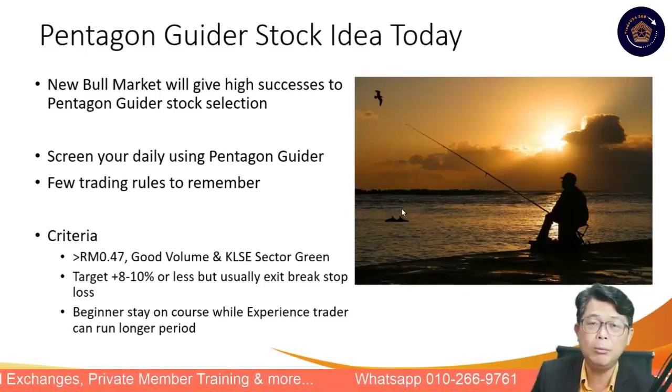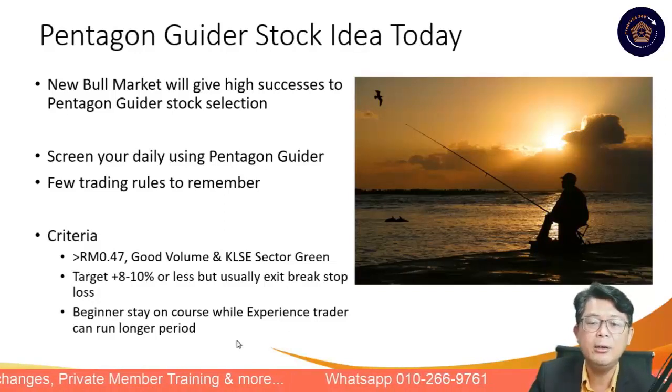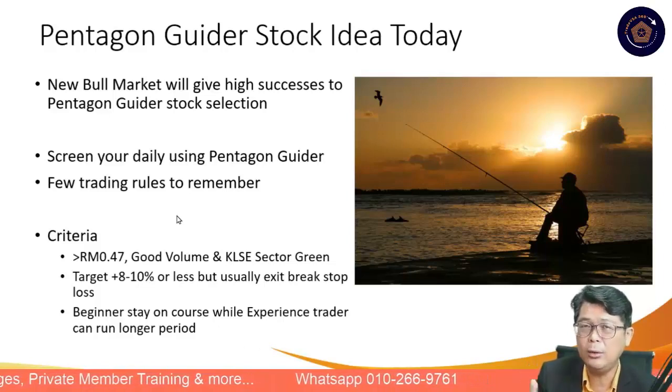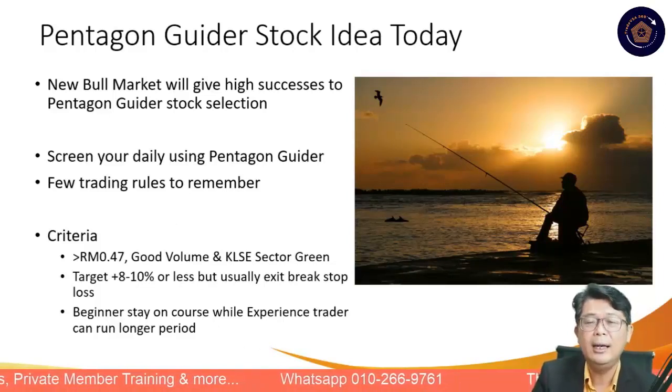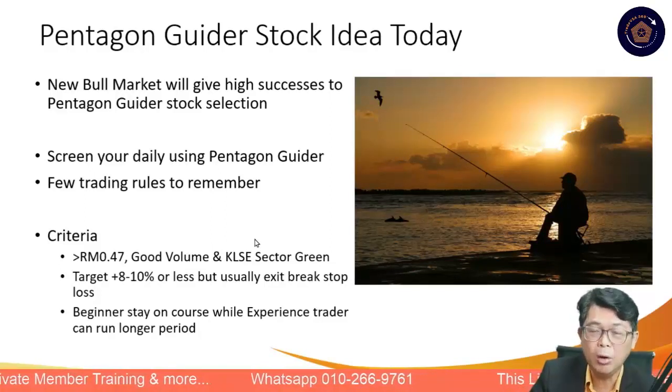Now, of course, not all of them will be big winners. Some of them will be smaller returns in here. And the criteria, you want to target about 8 or 10%. Very few rules to remember, only one or two. Find the green Pentagon, enter the next opening, and screen them using the Pentagon guider. And beginners, stay on course.